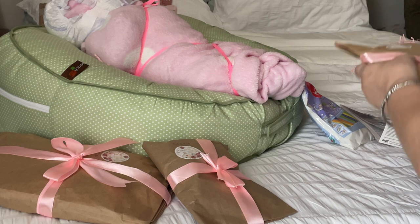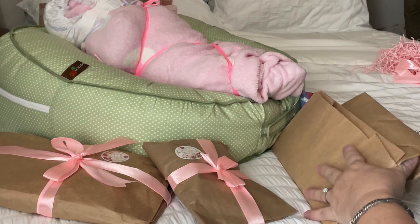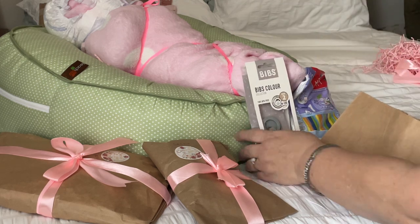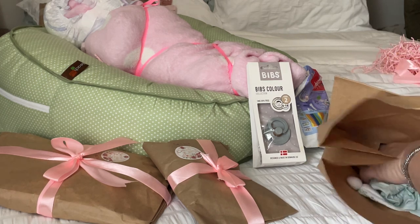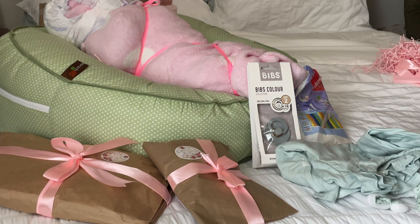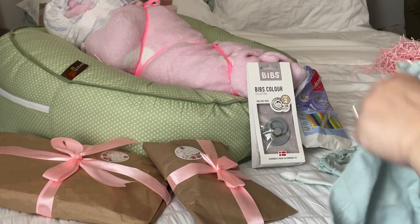So this was a great opportunity for me. So I was just reminding you, I got a diaper and I think this is for this baby because the other baby did get quite a few pacifiers. This was in one of the pictures.